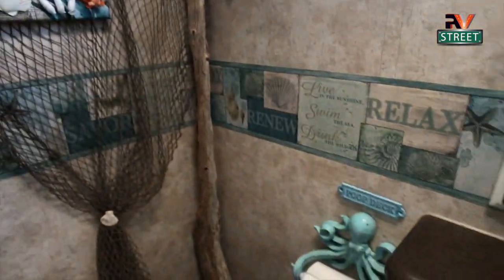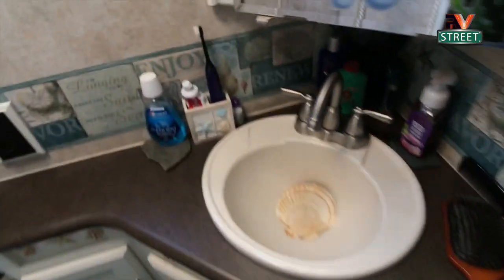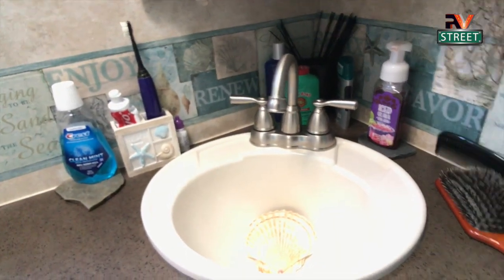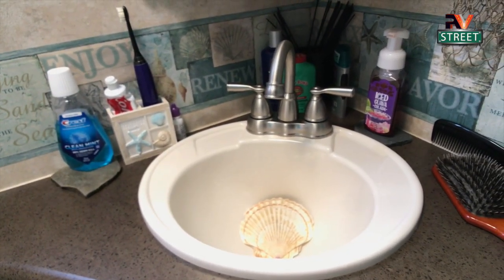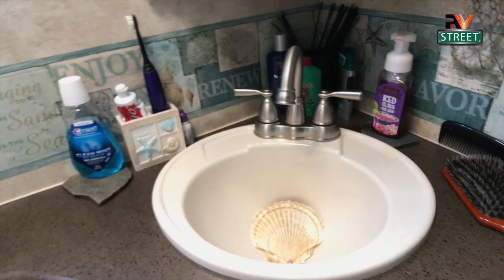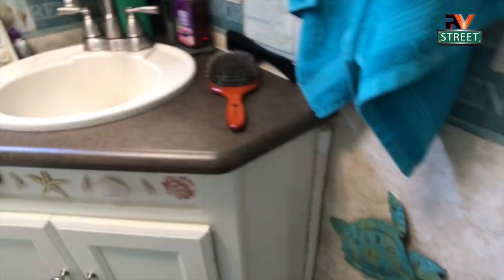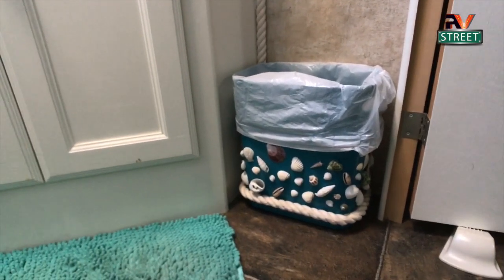So there's the board that was replaced. Even a seashell toothbrush holder and a seashell in the sink. Isn't that awesome? We also changed all of the faucets, including the one that Joni showed you in the kitchen, to the new Moen stainless, the brushed nickel. We did the same thing in both bathrooms. We got rid of that factory plastic stuff and put in some really nice brushed nickel fixtures. Rope in the corners, and a custom-made seashell trash can.